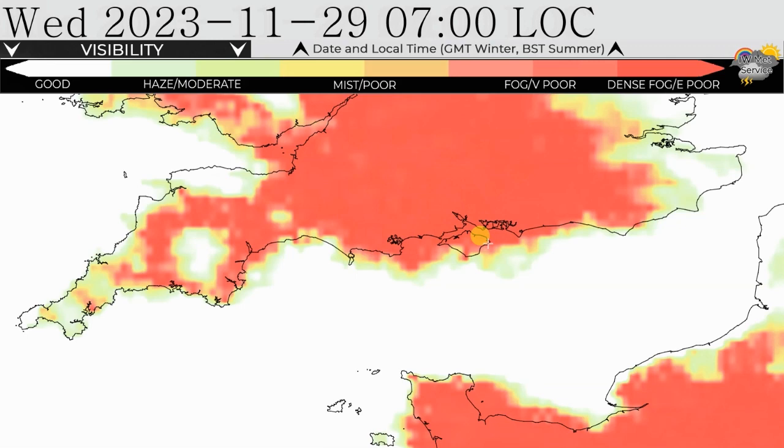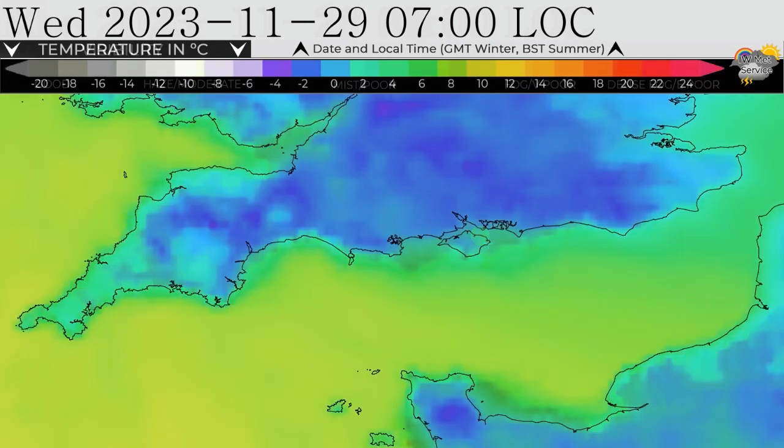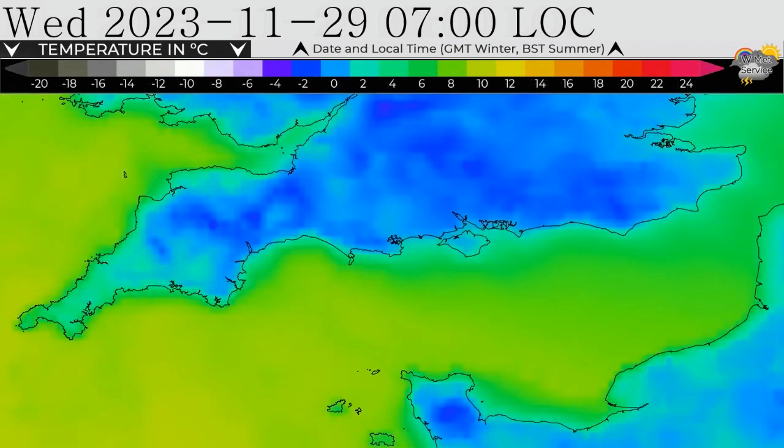And with the temperatures being so low, we are likely to see some freezing fog patches, which will be coating the roads in and trees and bushes and cars and whatever else in quite a lot of thick ice. So yes, Tuesday night into Wednesday morning looks very cold with a lot of fog around, and it's something that we probably will be putting out a warning for maybe on Tuesday morning if things are still looking this way.